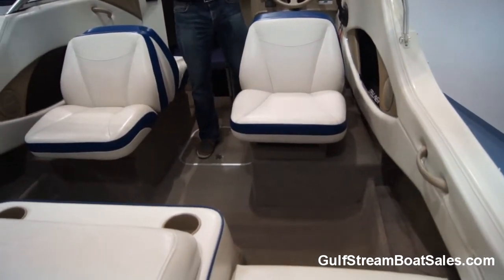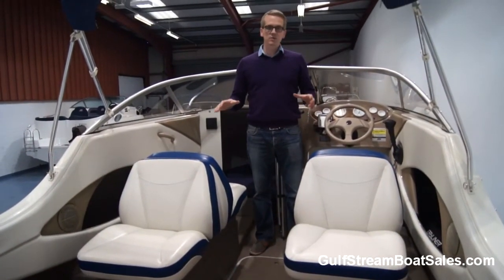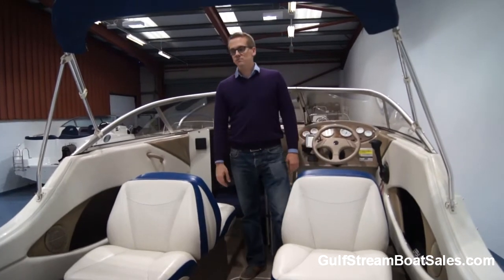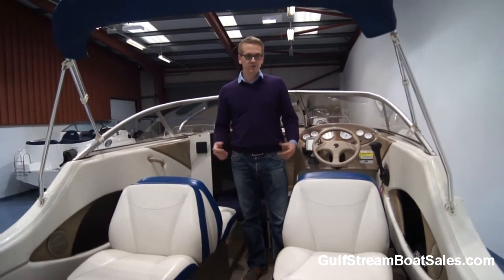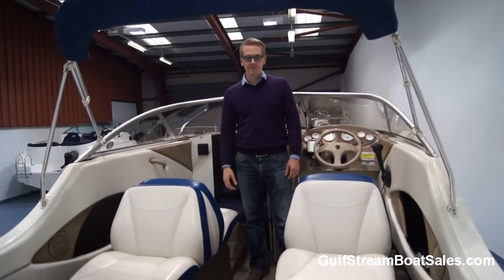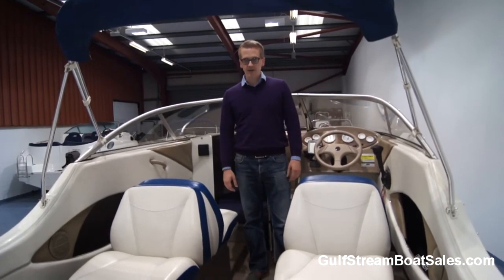Unfortunately, there's no hour meter on the boat, so we can't tell exactly the engine hours, but all the indications are that the boat's been lightly used. The owner who bought the boat from new, we know, was an older gentleman, he didn't get a chance to use it very much, and you can tell it's been very lightly used in here.